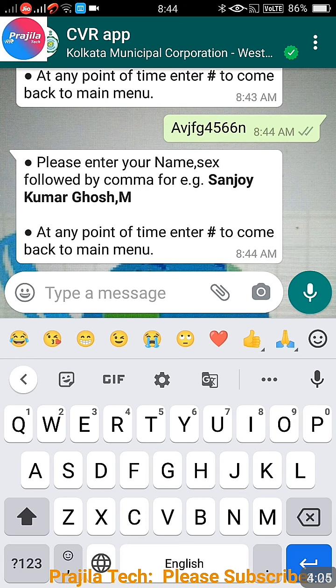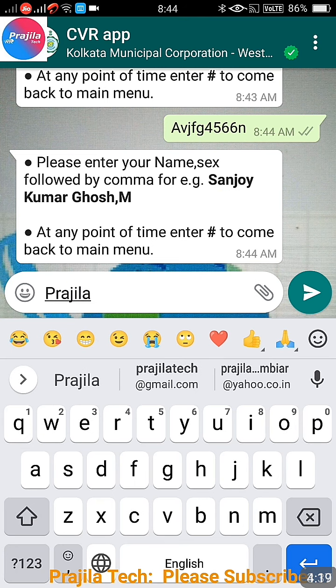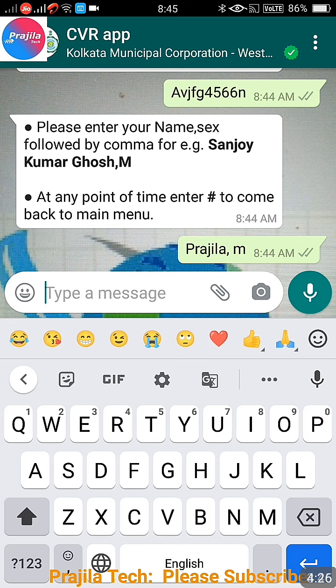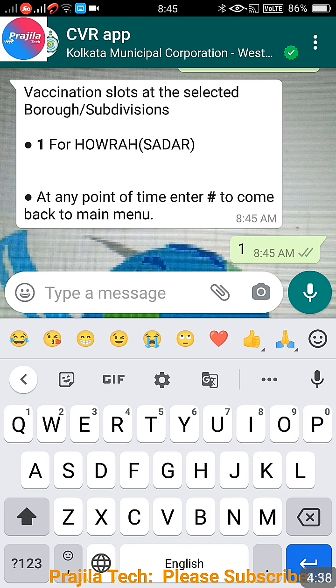Okay, after sending PAN card number, you can see here, enter your name and sex. So you have to enter like this. Okay, Sanjay Kumar Ghosh, comma male. For male, M you have to enter. So this way you have to enter your name, comma your gender, basically male or female. Okay, M or F. So after that, as you can see here, once you enter this, it will show you the vaccination. Under Howrah you have only one option. In Kolkata you might have more options. So only one option, so you enter 1.